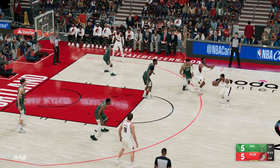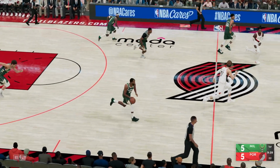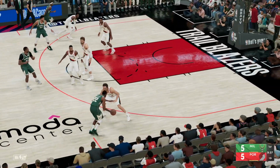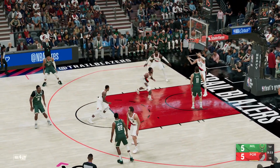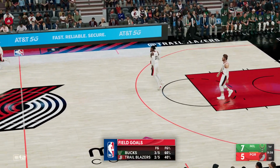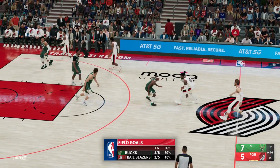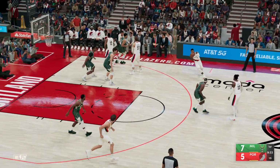Aldridge with a screen on Giannis. Lillard misses. Milwaukee's gone 1 of 2 from long range in the first quarter. Pass to Lopez. Good for the basket. Starting off 1 for 1 with that shot. Khris Middleton. All that size in the paint. Lopez, he's always excelled when he capitalizes in this area of the court.